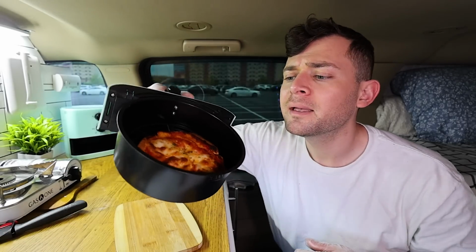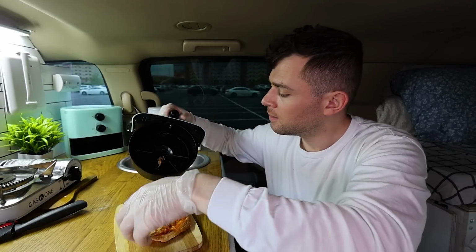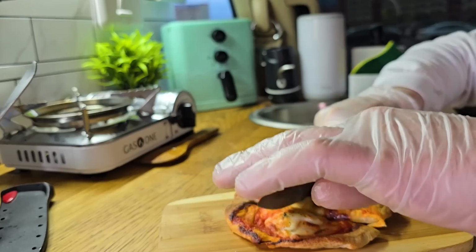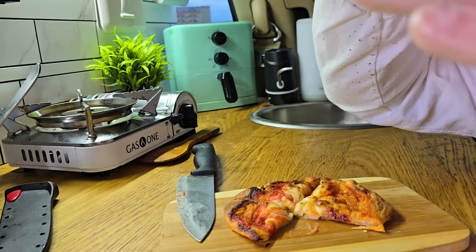Oh wow, we actually made a pizza. We just baked the world's smallest pizza. The edges are very crunchy.